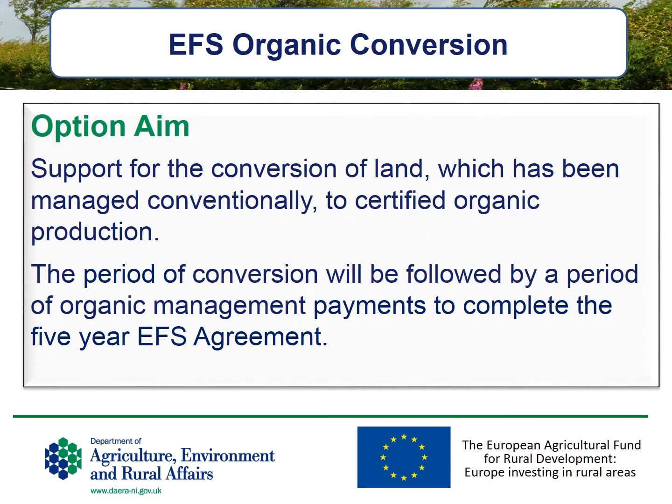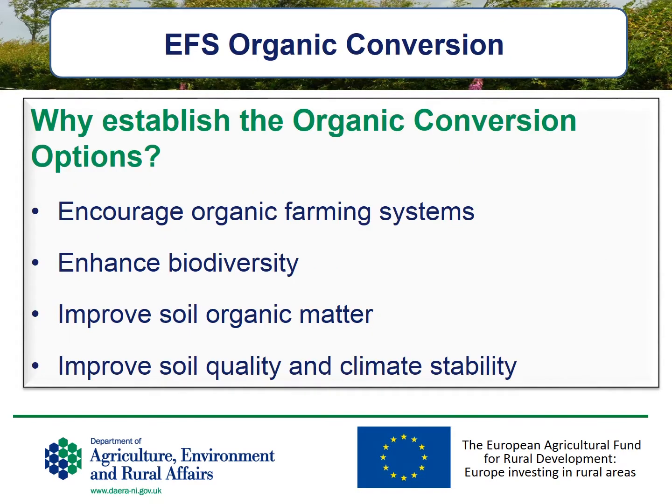First of all, regarding the organic conversion option, the aim of this is to support the conversion of land which has been managed conventionally to achieve certified organic production. The period of conversion will be followed by a period of organic management payments to complete the 5-year EFS agreement. Why might you want to do this? Well, there are a number of advantages in encouraging organic farming systems, including enhancing biodiversity, improving soil organic matter, and improving soil quality and climate stability.